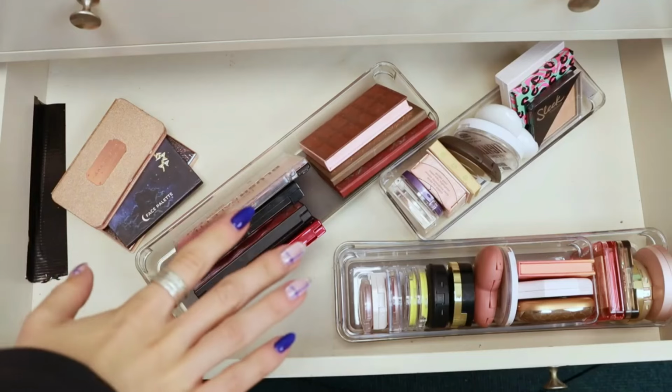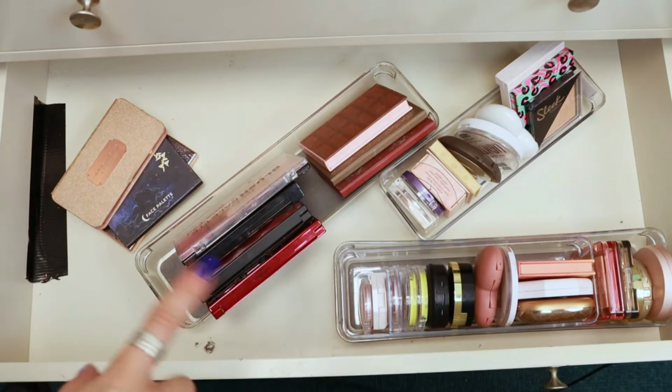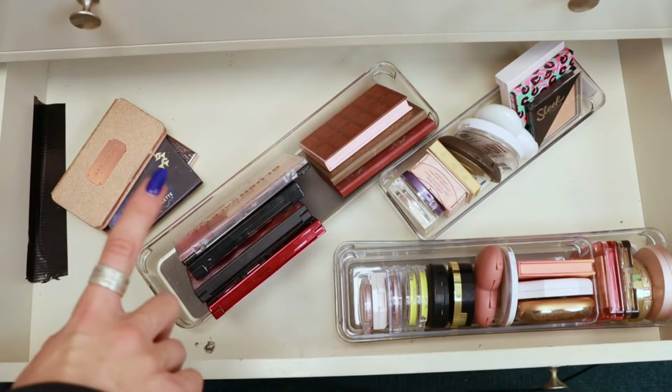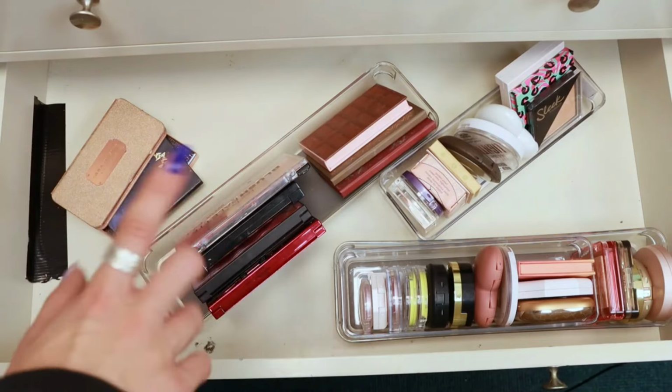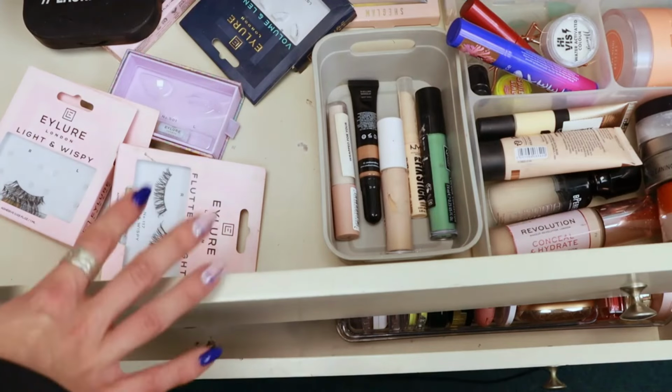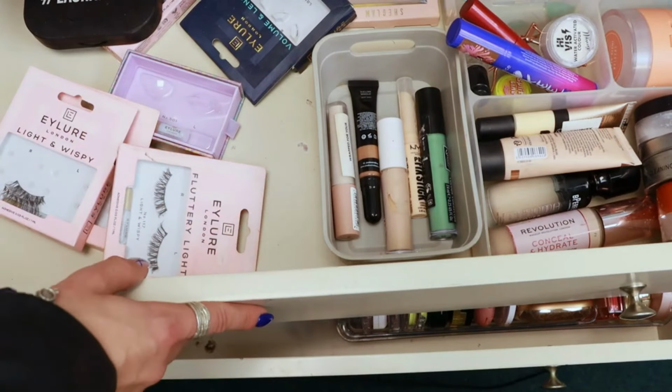Okay, so we're at the other side of my storage right now. I've put them back in the original drawers. However, originally, before we did any of the organization stuff, all of this was in this top drawer, crammed in with the rest of my things. I'm also going to be going through this, don't worry.